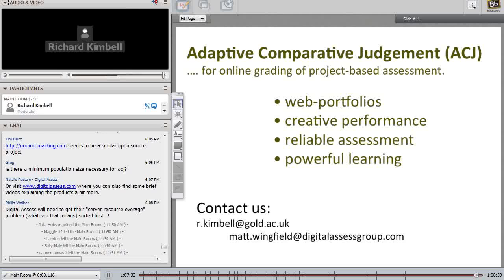So if you've got a small number of portfolios and a lot of judges, you'll do it in a flash. If you've got a huge number of portfolios and a small number of judges, it'll take you a long time.